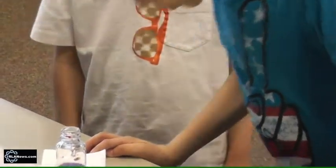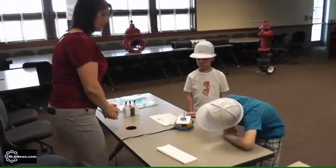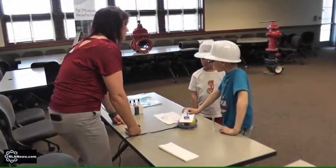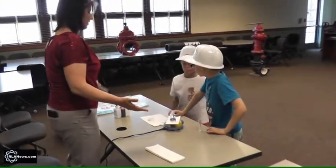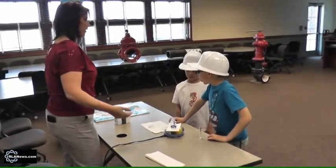Pretty cool. Can you explain to them what that means, hardness of the water? Yep. The hardness is the amount of calcium and limestone and magnesium that goes into the water. So the more rocks, the harder your water. Water can come out of the lake or it can come out of the ground, right? Which has more rocks, the lake or the ground?